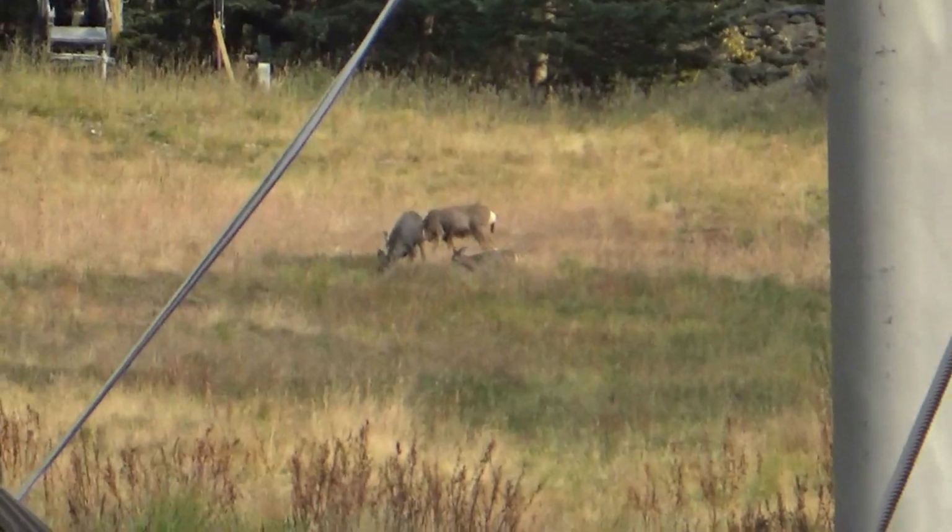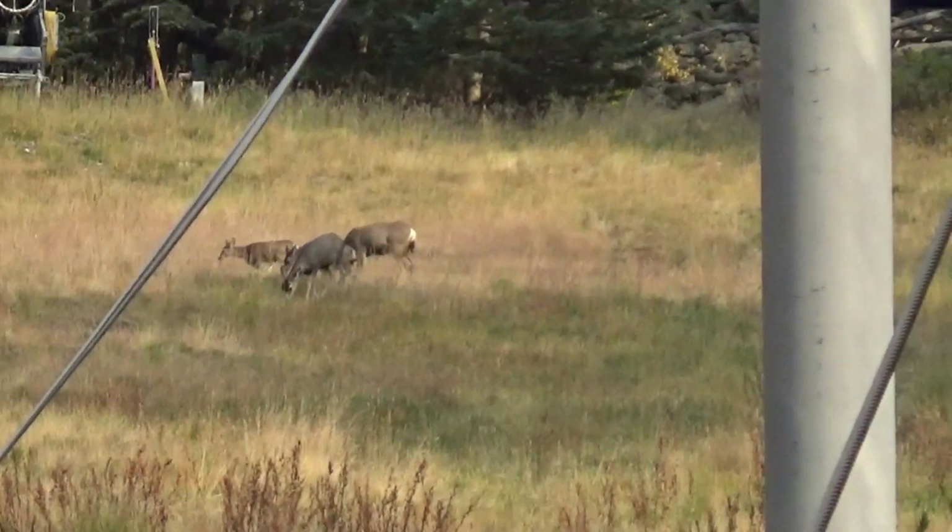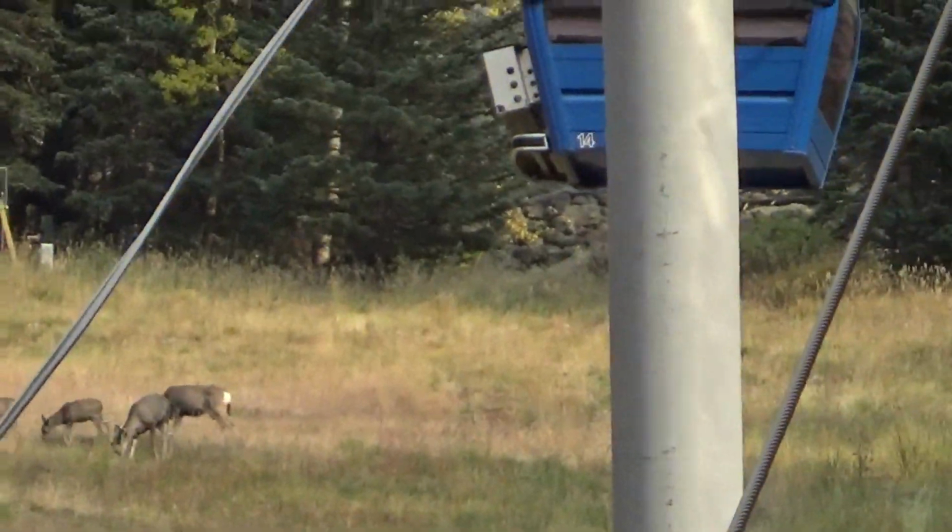Look, there are deer wandering under the ski lift. I had to zoom in so my hand's shaky, but they're really cute to look at.